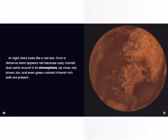At night, Mars looks like a red star. From a distance, Mars appears red because rusty-colored dust swirls around in its atmosphere. Up close, red, brown, tan, and even green-colored mineral-rich soils are present.